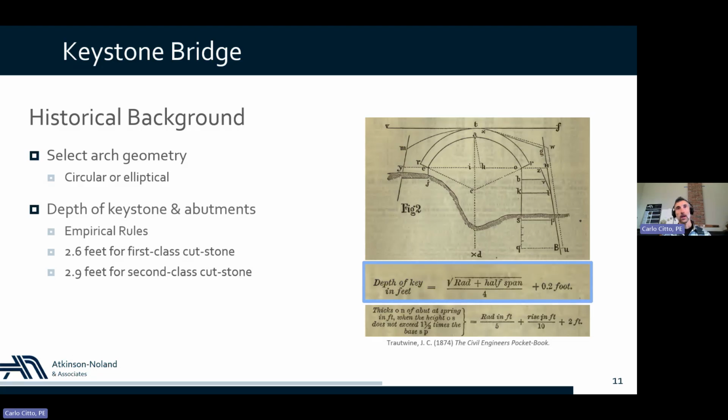And for example, here, according to one of these empirical rules, which is highlighted here in blue in the blue box, the depth of the keystone of the stone at the apex of the arch is a function of the arch radius, the span, and then an arbitrary constant. And then if we apply this rule to the Keystone Bridge, we come up with a crown thickness of 2.6 feet when using first-class cut stone, good quality stone, or 2.9 feet for second-class cut stone, which is not too different. It's pretty much in line with the actual thickness of the bridge at 3 feet.